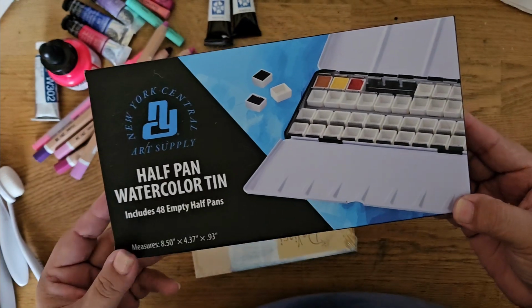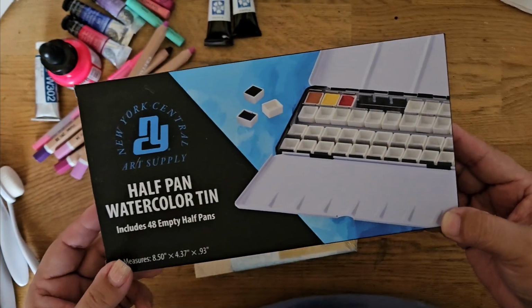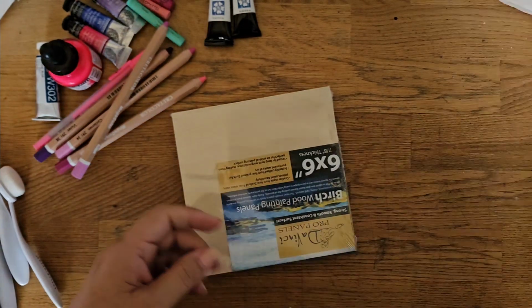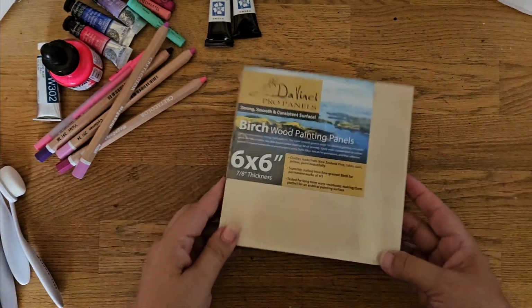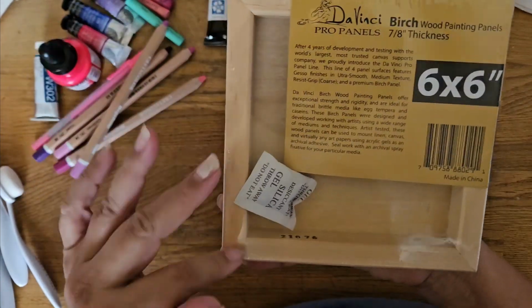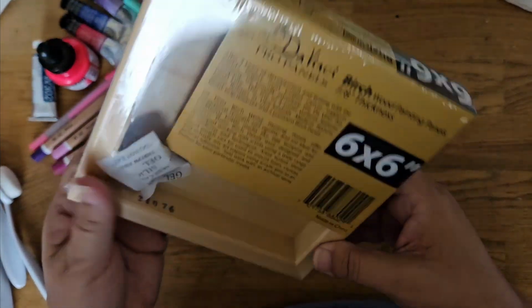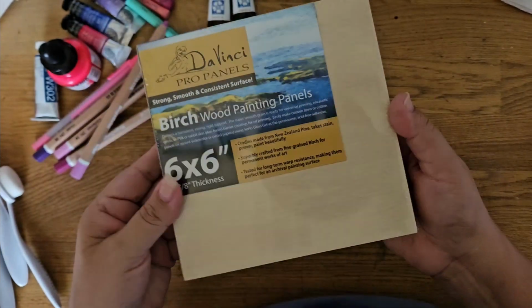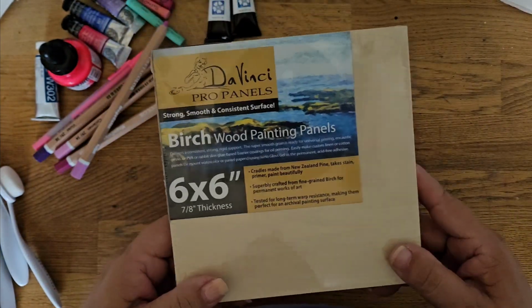Got me another half-pan watercolor tin. I need this because I'm getting so many Daniel Smith colors, I needed the bigger pan to put them in. And then I got these 6x6 birchwood painting panels because I just thought it was cool. I'm going to try something, maybe doing a collage piece on this. I don't know, just thought it was fun. Wanted to give it a try.